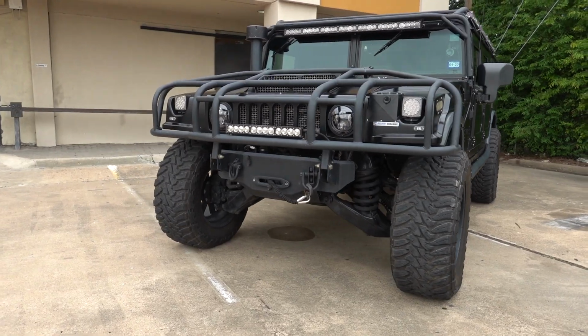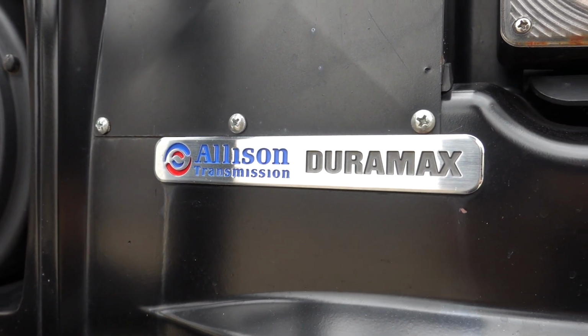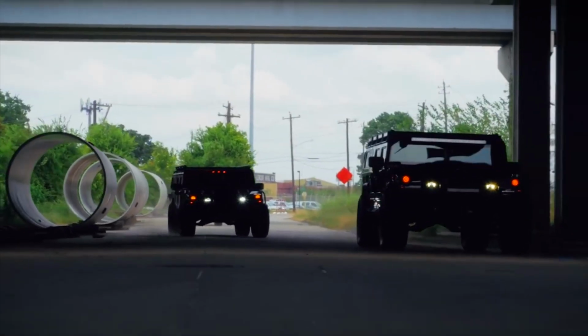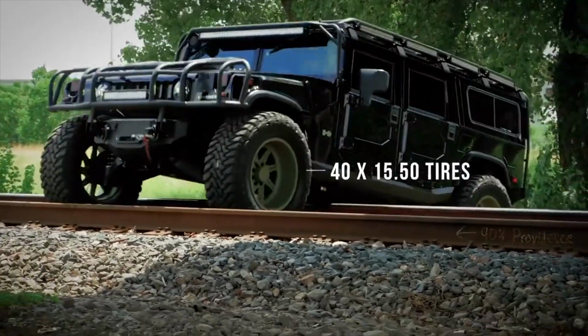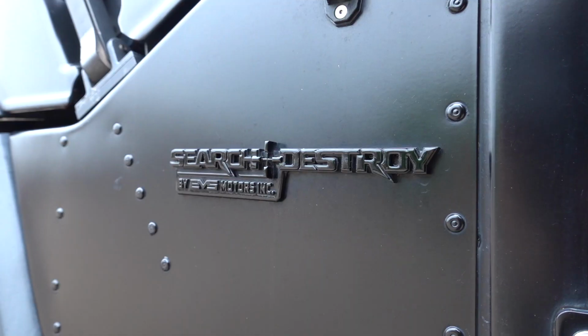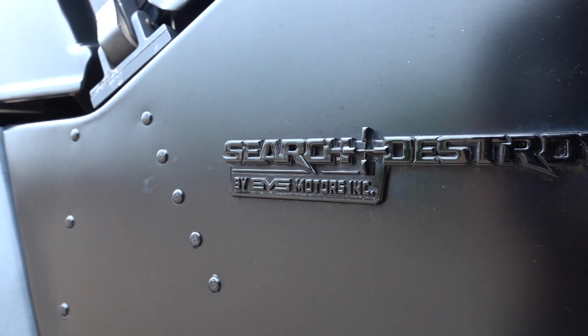For starters, we have a 6.6 Garrett turbocharged Duramax V8 diesel. Pumps out 500 horsepower, 750 foot-pounds of torque. And trust me, you want that for this massive beast. The whole truck has been painted satin black to give it that mean, aggressive military look.